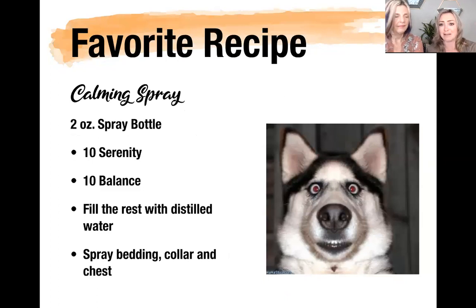But serenity and balance just gives you a wide variety of a bunch of different oils in a 2-ounce spray bottle, 10 drops each. Fill the rest with distilled water or regular water, whatever floats your boat. The only reason for distilled water is it helps not gunk up your sprayer, so the sprayers last longer because you can keep refilling them again and again. And then spraying down the bedding, the collar, the chest, and then definitely diffusing. Diffusing is key for calming the pets down.